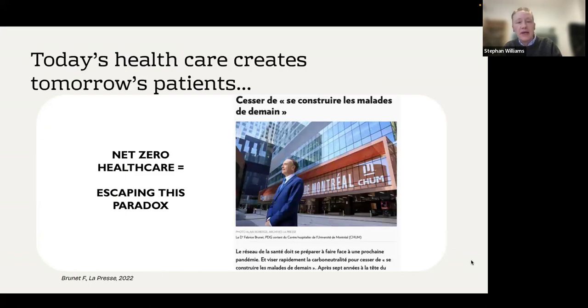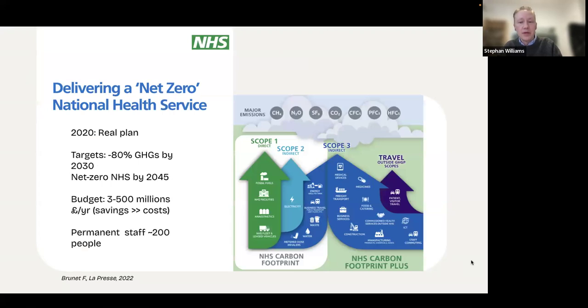Today's healthcare is creating tomorrow's patients. And the only way out of this paradox is by creating net zero healthcare. The world leader for this remains the NHS, the United Kingdom's healthcare service. They've had a real plan since 2020 to deliver net zero healthcare to the country. They have ambitious targets that are guided by climate science and that they're meeting. They're spending a lot every year because the savings are exceeding the costs very quickly. And they have about 200 people working on this full time.